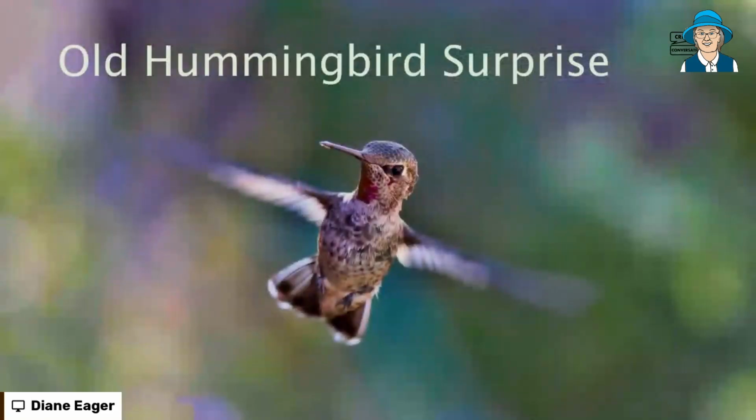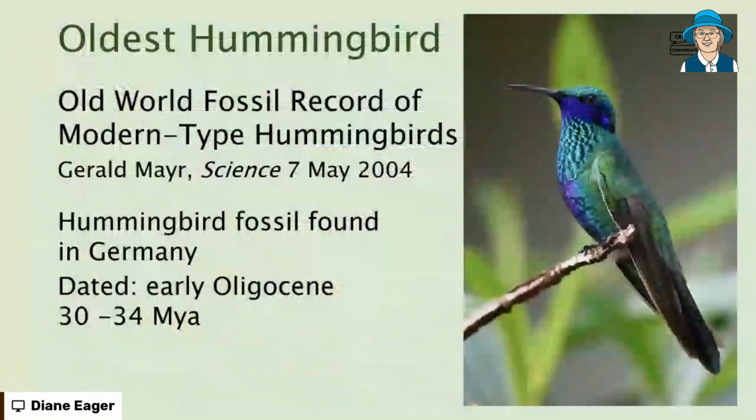And another one you probably don't think of as a living fossil are hummingbirds. And here was a report about a hummingbird that we reported back in 2004. These things are still in our fact file. You can go looking for them. It's quite a big archive now. We've been collecting them for about 20 years.